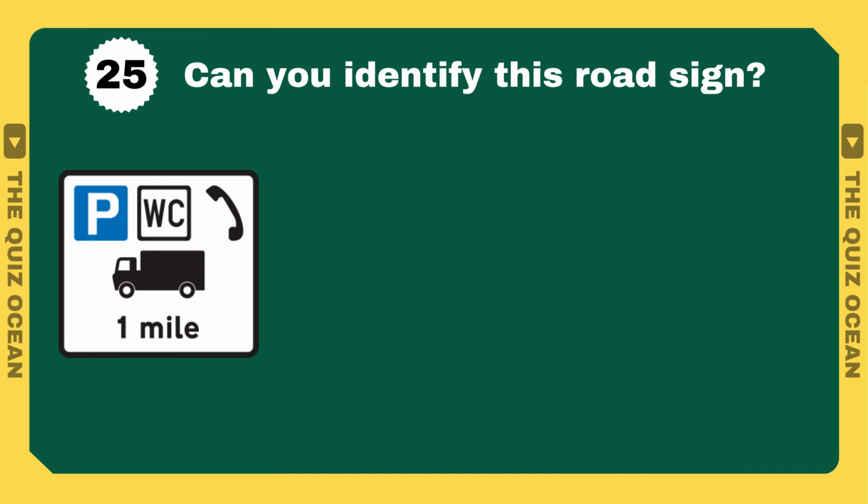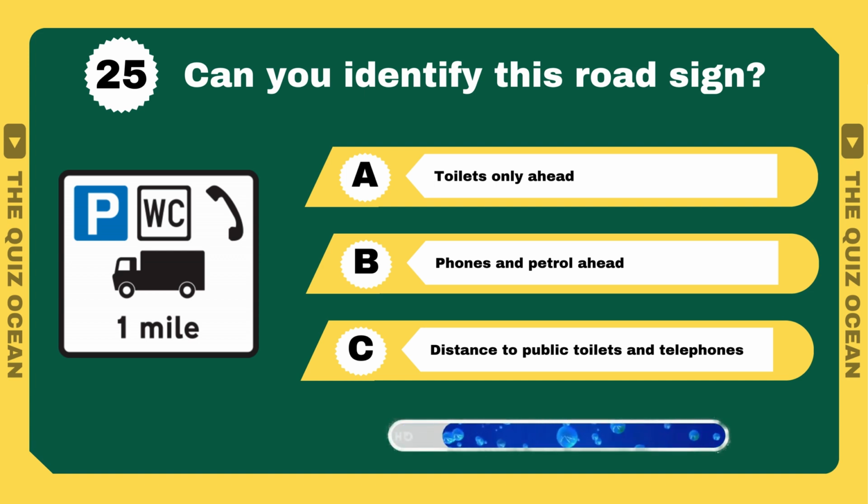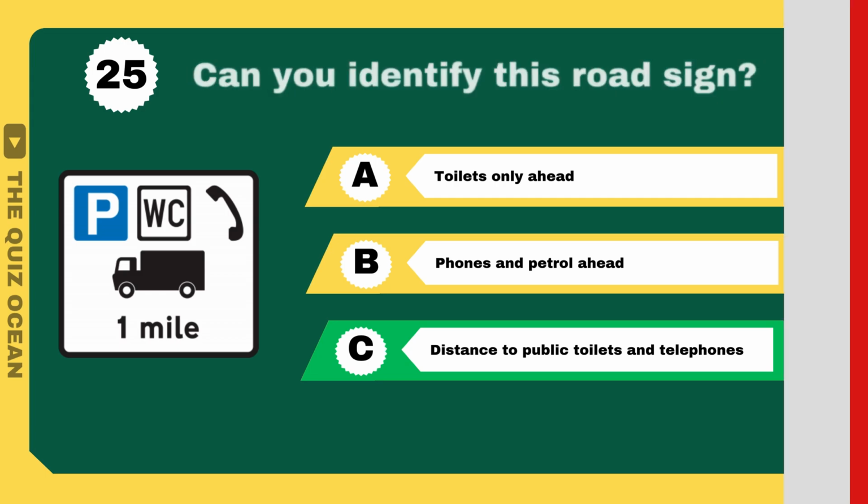Question 25. What amenities are referenced by this sign? A. Toilets only ahead. B. Phones and petrol ahead. C. Distance to public toilets and telephones. The answer is C. Distance to public toilets and telephones.